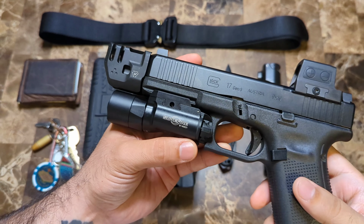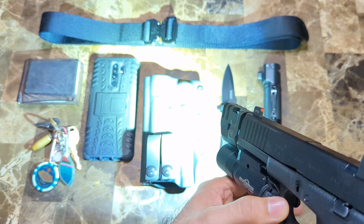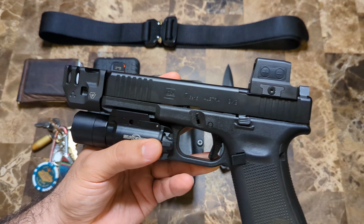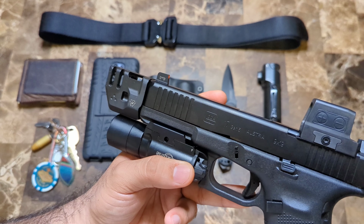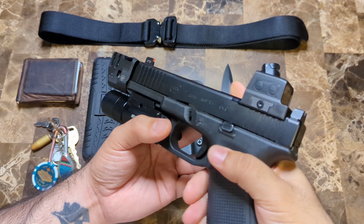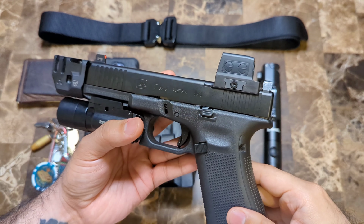So the light that I have on right now, as you guys can see, is a Surefire X300U. It's a very popular, common light, 1000 lumen weapon light. And then I swapped out, of course, the sights. So I went with the Ameriglow blacked out rear and the orange fiber optic with a tritium insert in the middle. And then for the red dot, I went with the Holosun 509T.